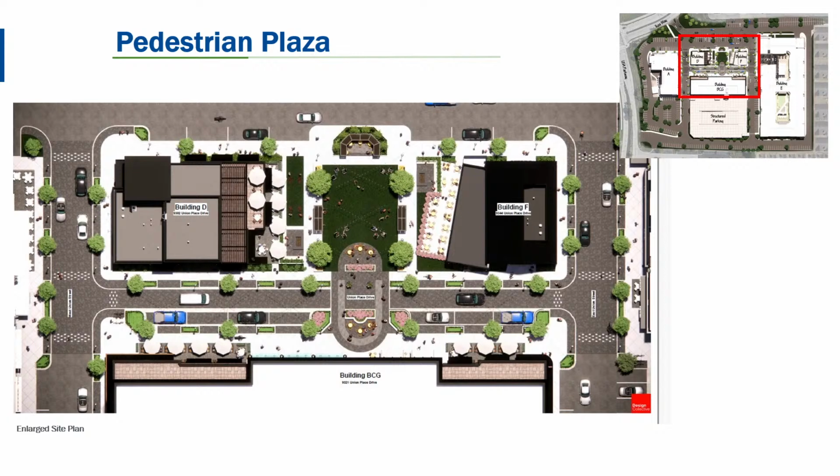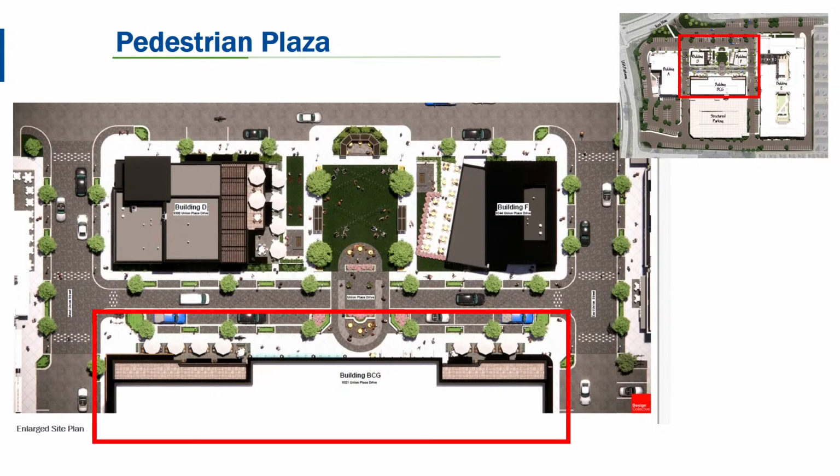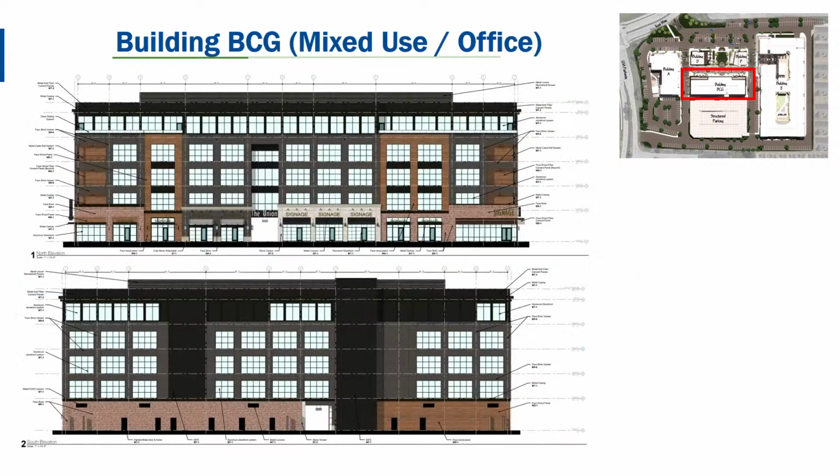We'll move forward with building BCG, which is on the south side of that plaza. Building BCG has a defined bottom, middle, and top with HVAC screen within a penthouse. The overall height is 80 feet at the top of the parapet. The building materials are a combination of masonry brick, limestone, fiber cement board, and glass. The balconies contain both cable and glass railings. Here you can see the north elevation, which will front that plaza, and the south elevation will be adjacent to that parking garage.